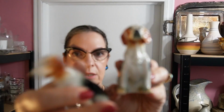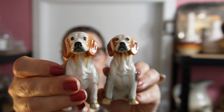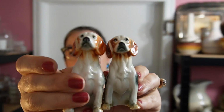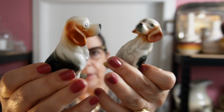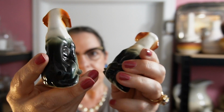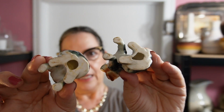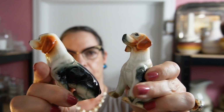Okay, so it's two of them. They're slightly different. One looks a little bit to the left. Is it this one? Yeah. This one looks a little bit to the left, and then this one looks straight. They are hand painted, seated beagles, and they are made in Japan. Maybe Germany, but I think it's Japan.